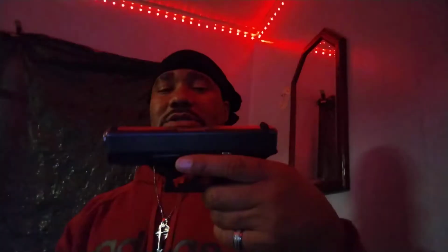Now, to each his own. There is no right or wrong firearm to carry on your person. Whichever one you prefer, if that's what you want to carry, by all means, carry it. But let me tell you about the Glock. The Glock is female friendly no matter what caliber it is, okay?